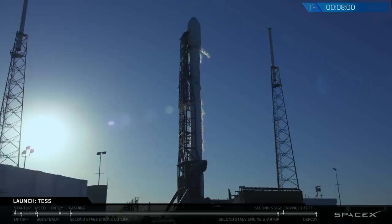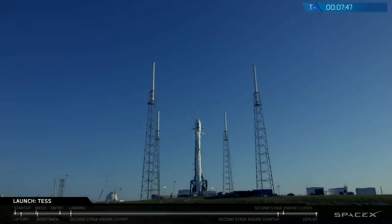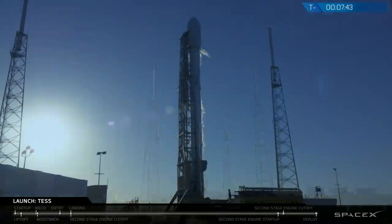Listening in on the weather nets, it's sounding like we are looking good for an on-time launch today. I'm not hearing about any issues with upper-level clouds. Our ground-level winds are looking within limits, as are the upper-level winds, and we're within our lightning rules. The spacecraft is currently healthy, it's on internal power, and the range is currently go for an on-time launch today.